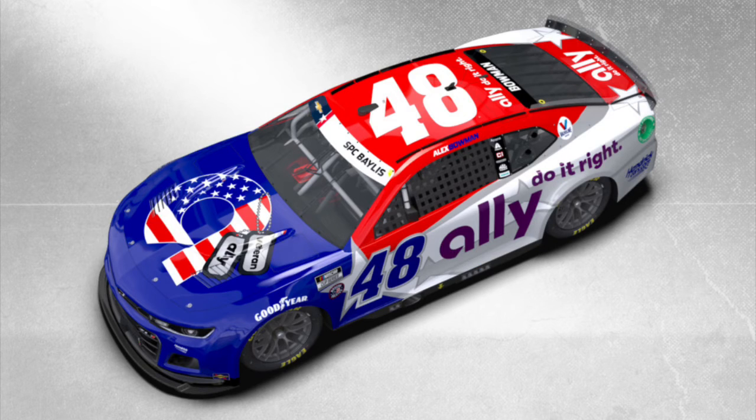Up next is Alex Bowman's patriotic. Hey, this actually looks pretty good. Although, I get more Texas vibes from this paint scheme than I do America vibes. But it still looks really good. I like it. 7 out of 10.